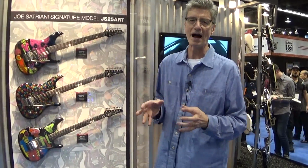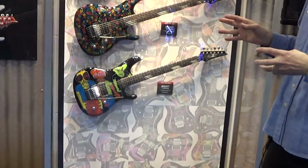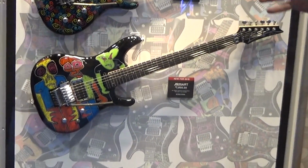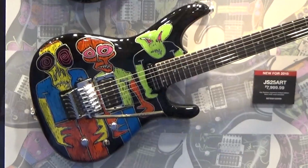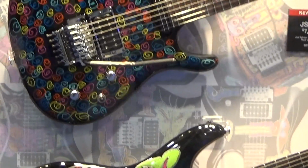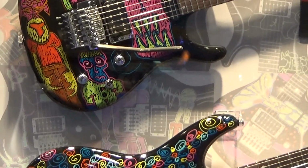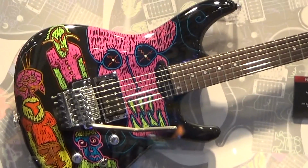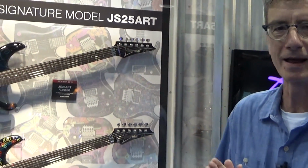There will be 25 allocated to the United States and 25 elsewhere around the globe. When you take a look at these, I think they're absolutely mind-blowing. If you go on Ibanez.com, you'll be able to see the full set of 25. And I keep saying they almost look like some sort of interplanetary cave drawings. And if you move them around, maybe swap them out in the right order, you'd actually find some sort of strange story that lives in the mind of Joe Satriani.